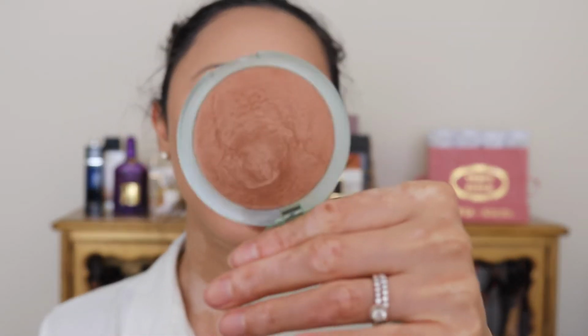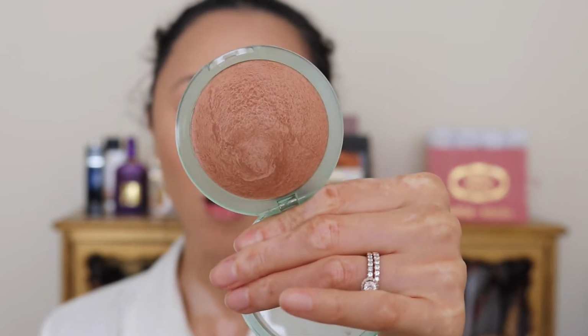For bronzer, I would definitely recommend the Kosas. I've got mine in the shade medium golden bronze. It is such a beautiful baked product, and usually baked products are going to be more drier. Not this one. This one is very creamy. It's very pigmented. It's just very soft and easy to blend.